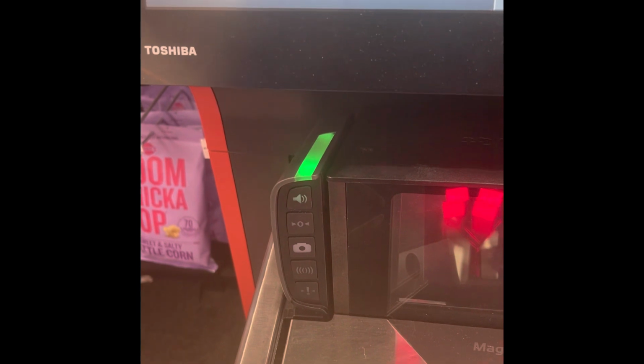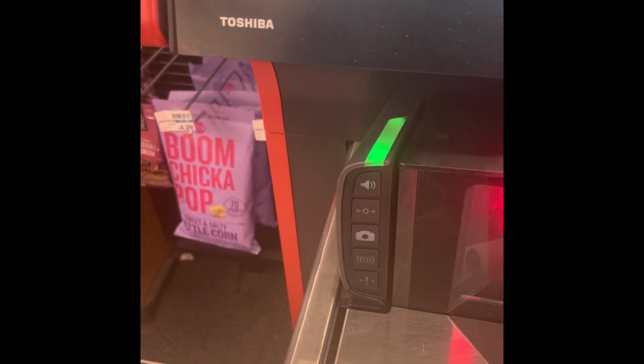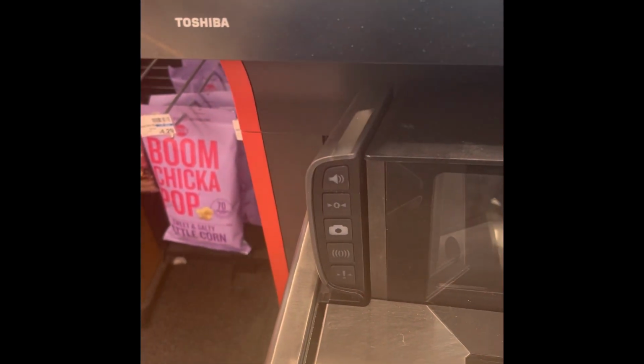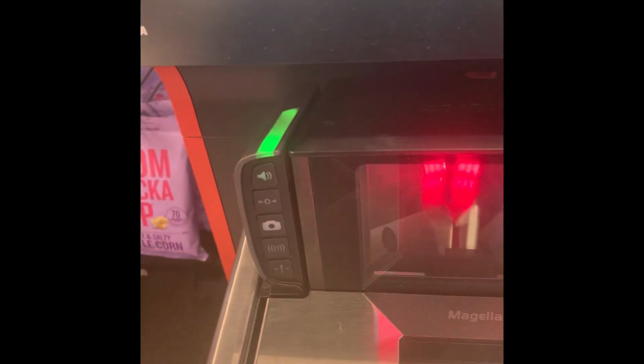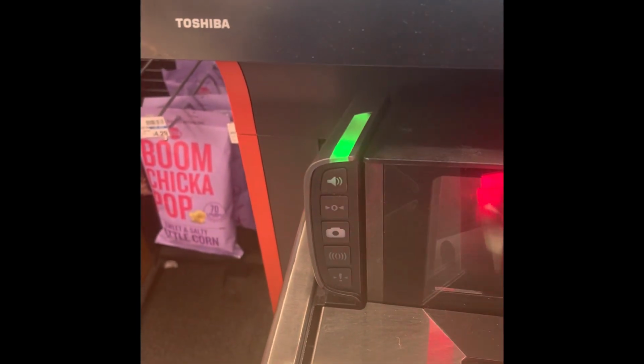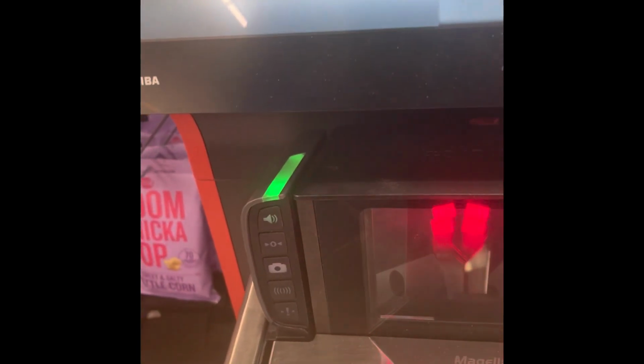Coupon not accepted. Please set it aside and continue scanning. Scan coupon now. Touch the continue button if finished. Credit $3. Thank you. Scan coupon now. Touch the continue button if finished. Coupon not accepted. Please set it aside and continue scanning. Scan coupon now. Please wait. Help is on the way.